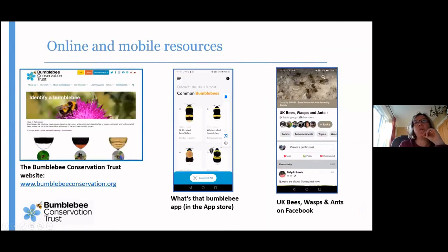Okay. And of course, these days, online resources are super important. The Bumblebee Conservation Trust website has quite a lot on identification, so definitely have a look at that. We've also just launched our Common 8 Bumblebees app. So if you are a smartphone, iPhone, tablet sort of aficionado, do download that app. It's free, it's great. For each species, there are photographs, every feature is described, and you can compare to similar species, so you can see what you could be confusing it with. So do have a look at our app and download that.